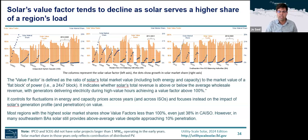Similar trends can be seen in some of the neighboring regions that are connected through the energy imbalance markets, like Arizona and Nevada. For most of the other ISOs and the southeastern balancing areas, solar's market value remains high though, reflecting its good alignment with above average energy prices at lower penetration levels.